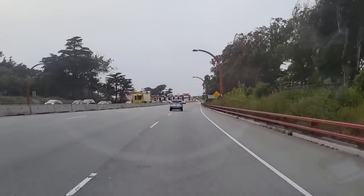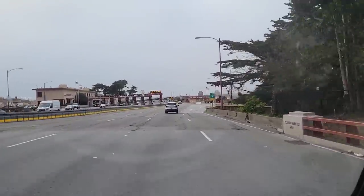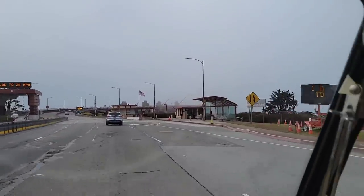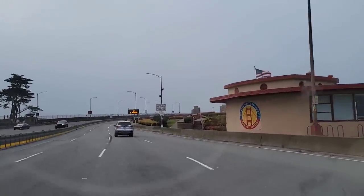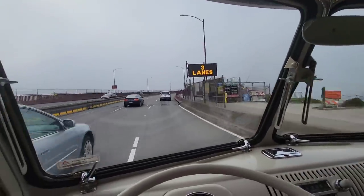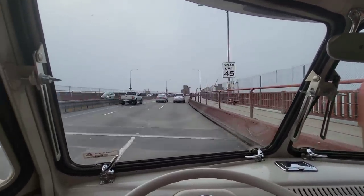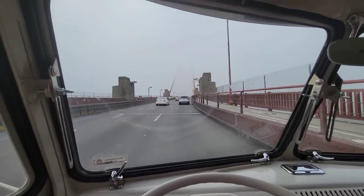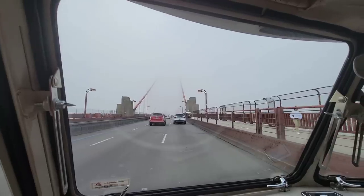Continue on US 101 north for 8 miles. I guess if it's in wide angle, it'll look better, right? You can see, well, you can't see the towers right now. Sorry, guys, it's fogged over. It's there, believe me. This is the Golden Gate Bridge, and I'll get you guys wider. We're on the bridge right now, but you can't see any of the towers, so it's kind of wild. Usually you can, but today, you can just see that fog right there.